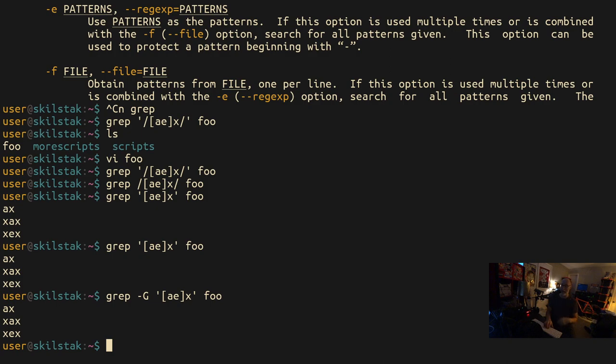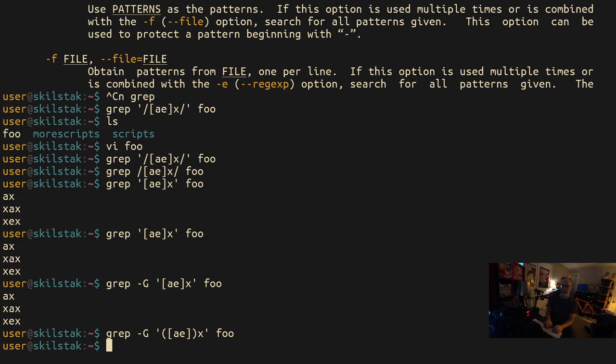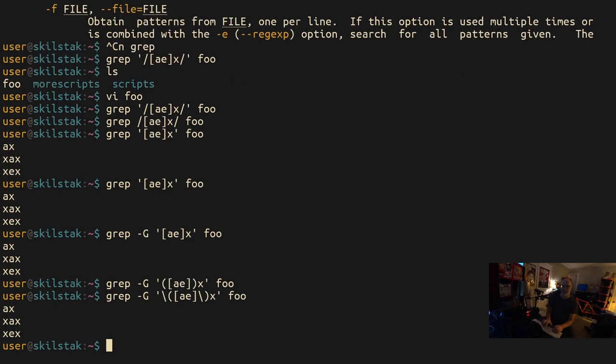That's okay. I must misunderstand basic regular expressions then, because I thought you had to escape the character classes. I guess not. Just for fun though, I want to do a boundary. I think that this will fail. Yeah. Okay. All right. So I've learned something here today. I have learned that character class parameters using a bracket do not need to be escaped.